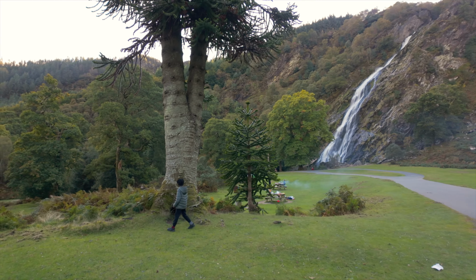Powerscourt Waterfall is a part of the Powerscourt estate, and with paid entry to the waterfall, you gain access to the woods and trails surrounding the waterfall. This was not our first time exploring natural spaces in Ireland, but it was one of the more relaxing, with the sounds of the cascading waterfall creating an ambient backdrop for the entire experience.